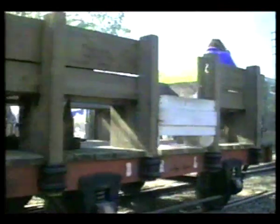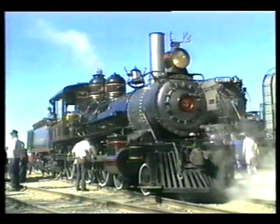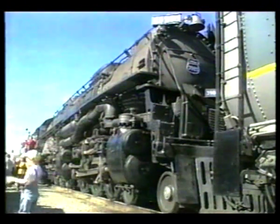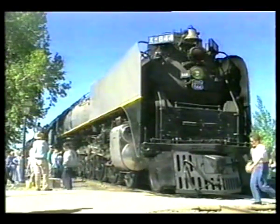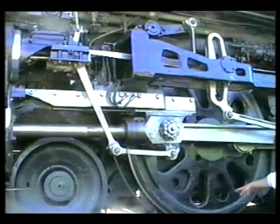Locomotives of all ages were represented, one of the older ones being the Bear Harbor Lumber Company No. 1, built in San Francisco in 1892. It was, however, the big locos that attracted most attention, and they don't come much bigger than Challenger No. 3985. Not far behind, though, is Union Pacific 4-8-4 number 844, weighing in at around 405 tons.